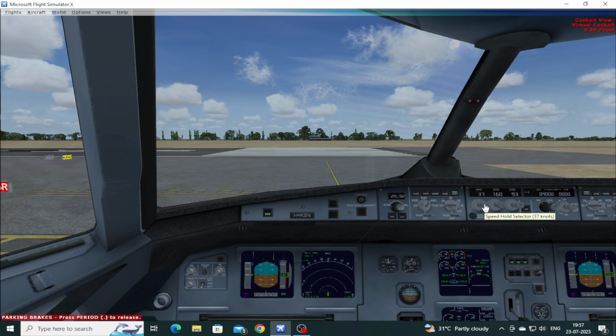Orbit 221, cleared for takeoff. Maintain runway heading, climb and maintain 4,000. Cleared for takeoff, Orbit 221.